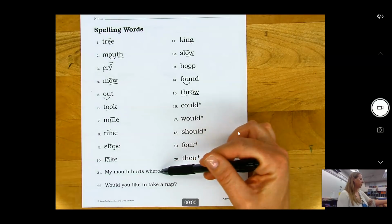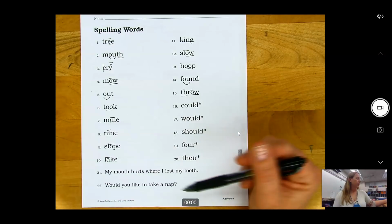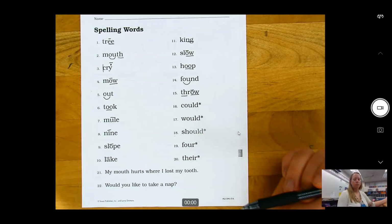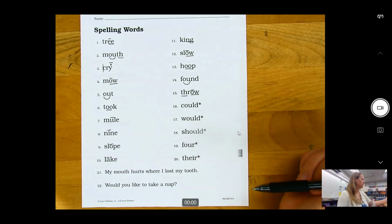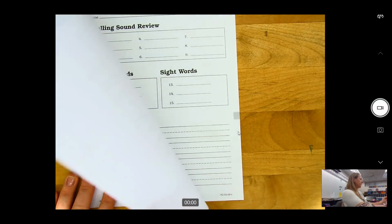My mouth hurts where I lost my tooth. Would you like to take a nap? Okay, so make sure you practice writing your sentences correctly, okay? We always need to practice our handwriting.